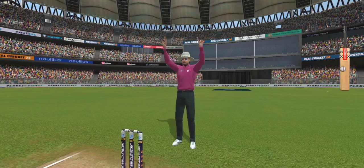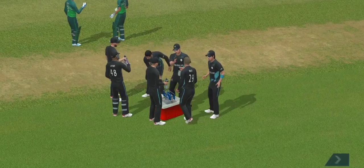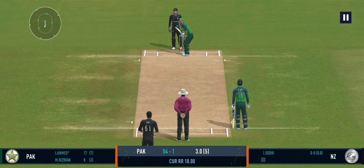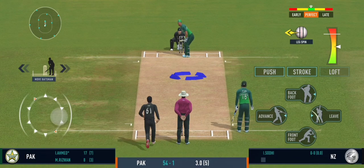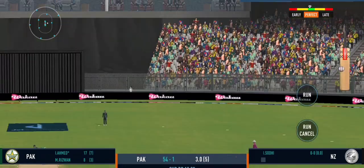He's clubbed that for a six. That's a great hit. Taking the pace of the ball is a good way to go. I tell you what, he uses the crease well to play the spinners.